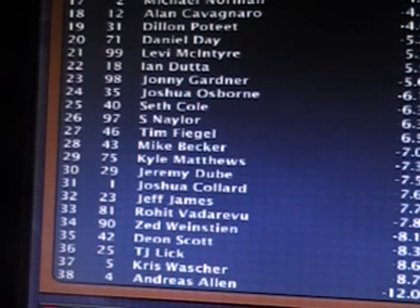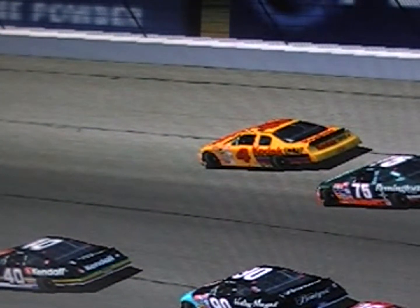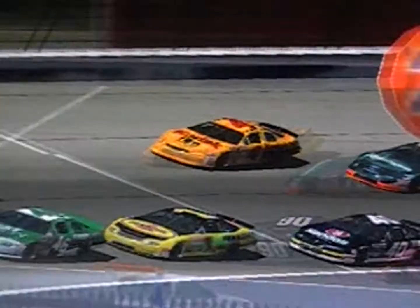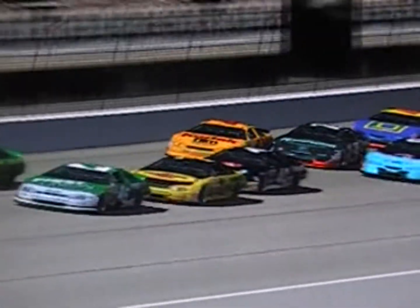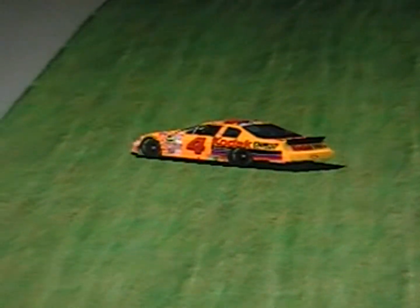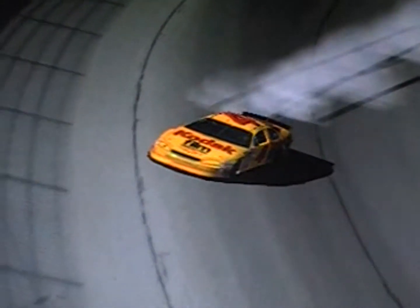And I think here's what happened in replay on that spin out here with Andres Allen. We didn't get a chance to look at it. There it is from a little earlier in that event. Andres Allen, here he was on the outside of the 75 of Kyle Matthews. They came out of turn number 4, and Kyle goes up, turns Andres Allen around, and Kyle actually got locked in with Zed Weinstein, and Andres does a little bit of a spin right there out of turn number 4. Gets her back going again, just a little 100-mile-an-hour slide, and did a really good job avoiding the turn 1 wall.